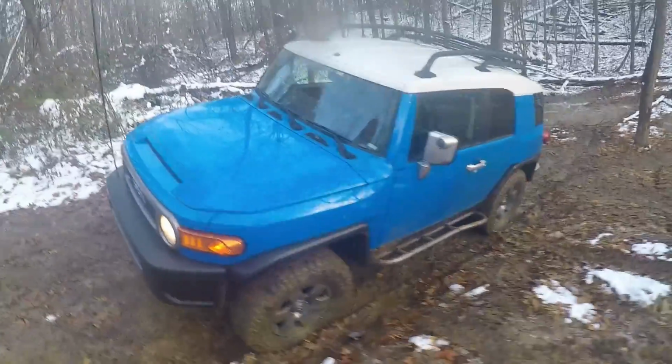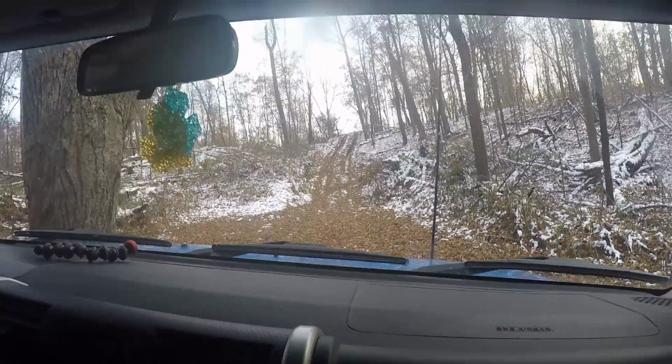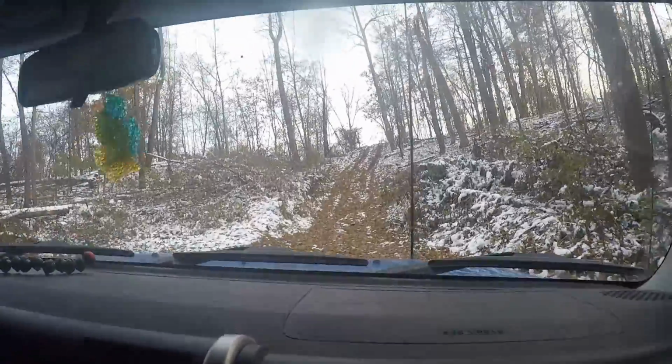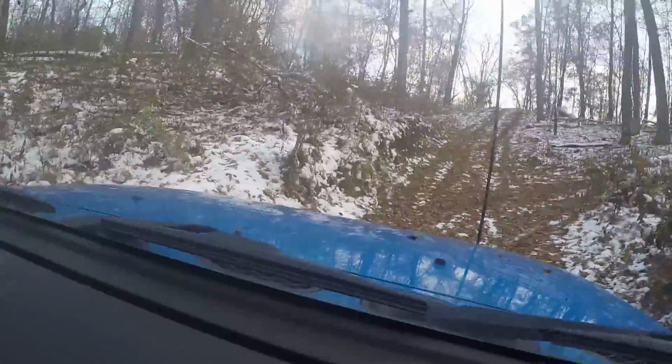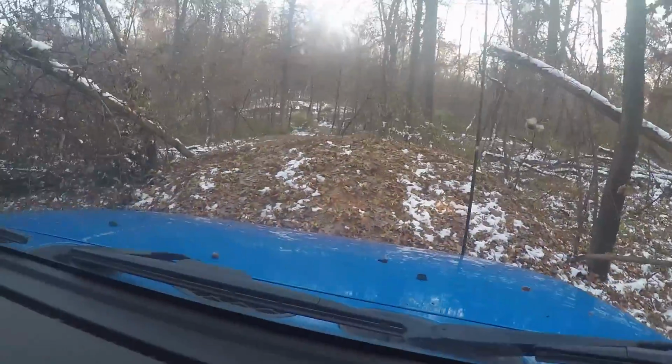So I'm gonna go ahead and drive around and do some different shots of the FJ in some different situations and let you guys see how they work. This is a pretty steep snow and crappy leaf covered hill. I don't really know what's on the other side of it, so should be a good time. Another hill.